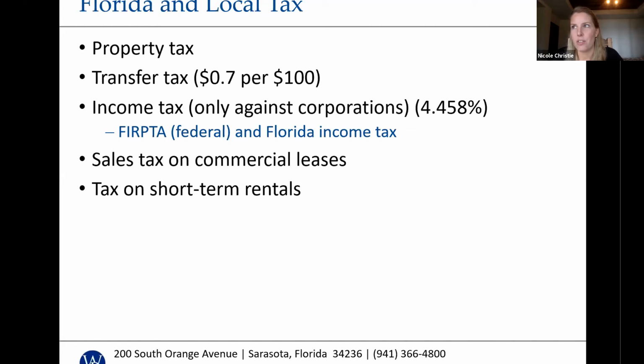Another thing for them to keep in mind is they're going to want to think about the various structures, if they're forming an entity, and what benefit they'll have from that. But they also need to weigh that against the cost of forming and maintaining an entity, and whether it's worth it for the benefits they're getting out of it. Yeah, absolutely.